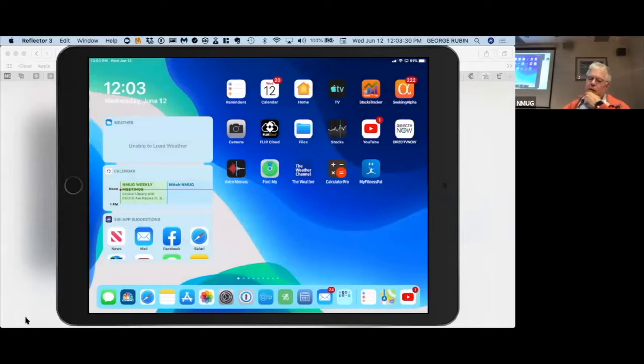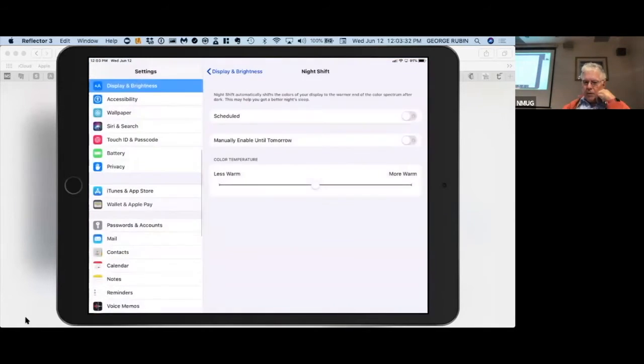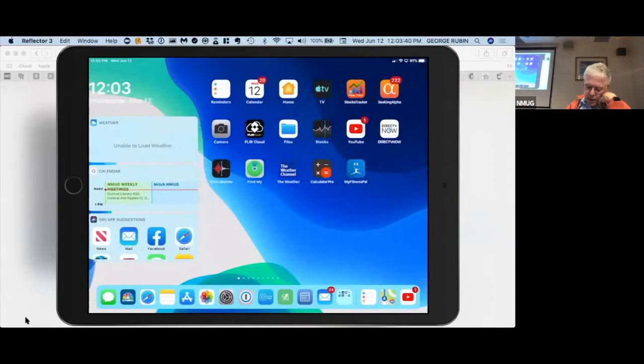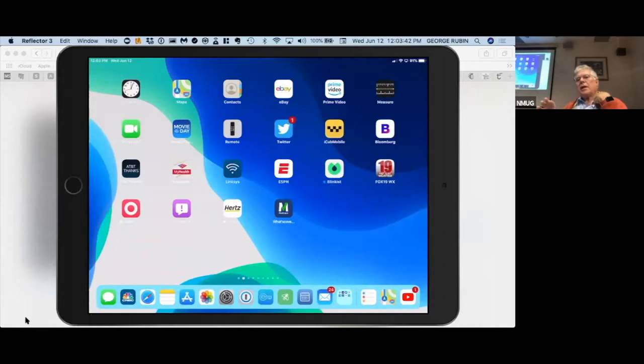Let's see if there's anything else I could tell you about. Oh, the other thing that they didn't go over in that quick video was everything is faster on the phone. The Face ID is 30% faster. Downloading apps is like 50% faster. And I noticed that difference. I've got one app that I use on a regular basis, and whenever I hit it, I'm waiting for it to come up. It comes up right now. What about the battery usage?